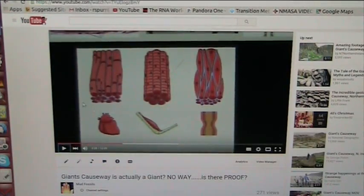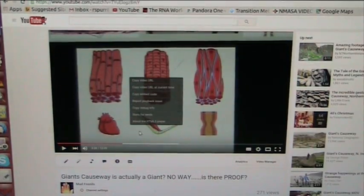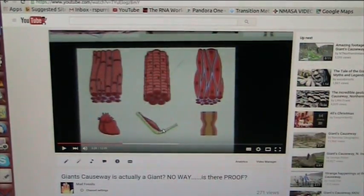Now, I just want to point out one thing. Where the muscle is, these are the kind of muscles we're talking about. And then when they invest themselves, this is where the tendinous material takes over. And that is very mineralized. It's got a lot of minerals in there. There's metals, there's a lot of calcium, there's silicon and things like that.